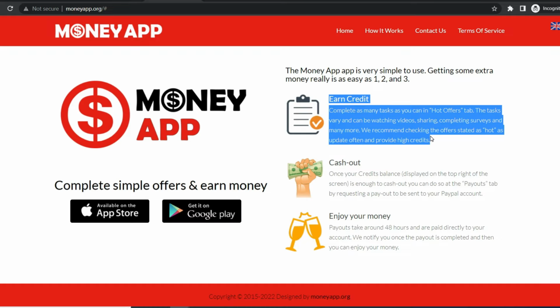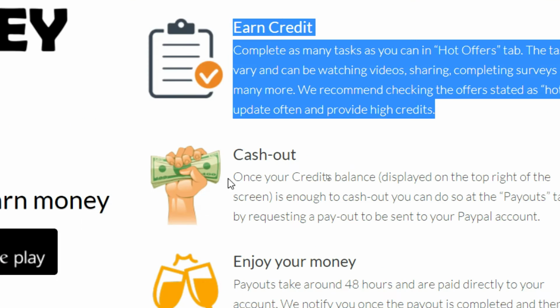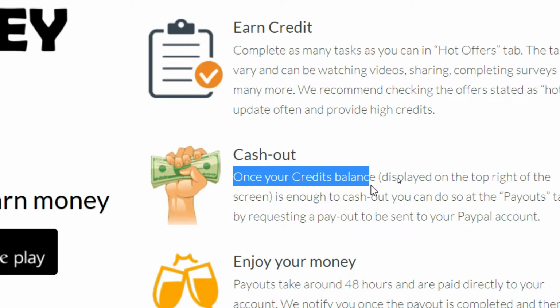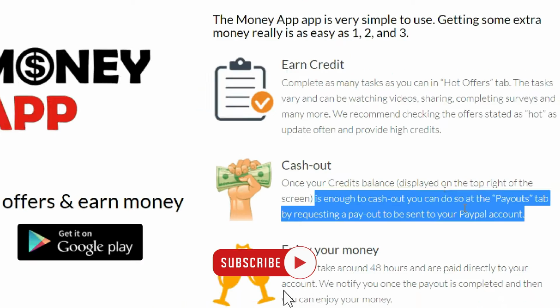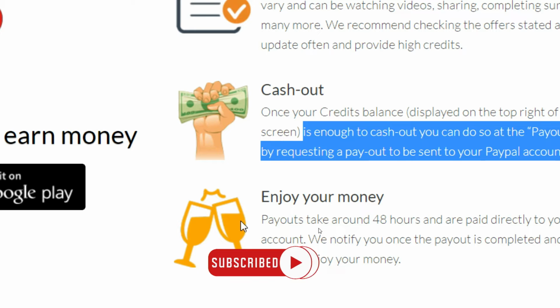So the method of withdrawal of money is also very easy. After completing the levels of games, you get some points or coins. These coins are then converted to real money by the app. After that, you can connect your PayPal to this app's account and then receive the money whenever you want to. So you must be 18 years old for that purpose.